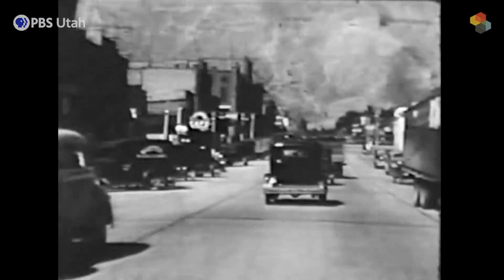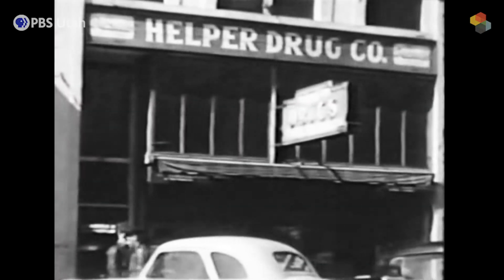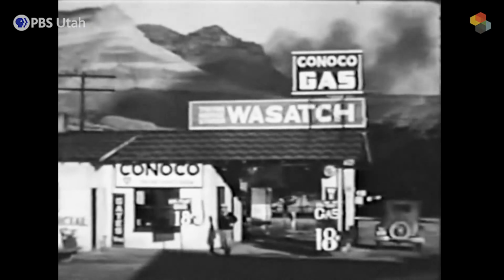Fueled by coal and the railroads, Helper's Main Street thrived for many decades. But by the 1990s, economic forces left its historic Main Street in a state of disrepair. A couple of U of U professors stumbled upon Helper in the mid-90s. That's Dave Dornan, Paul Davis, and John Erickson.